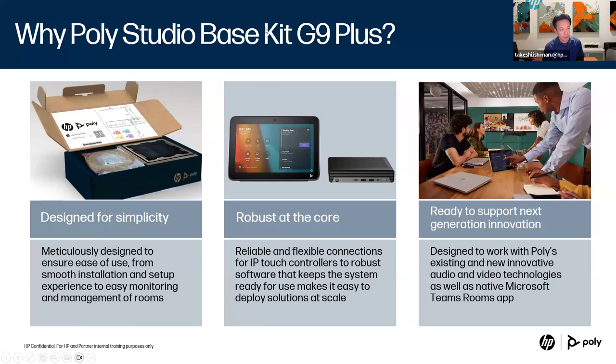This is my last slide before handing off to Bob. Why would you promote the Poly Studio Base Kit G9 Plus to your customers? We're going back to the HP team and the Poly team, the desktop team and the Poly conferencing technology team. We worked together from early on to build something unique, something differentiated. We delivered extra simplicity and also the ability to scale to more than one controller, with up to four controllers supported. We built dependability from a software perspective, from the robustness of the cabling, and manageability. So it is very robust at the core as well.